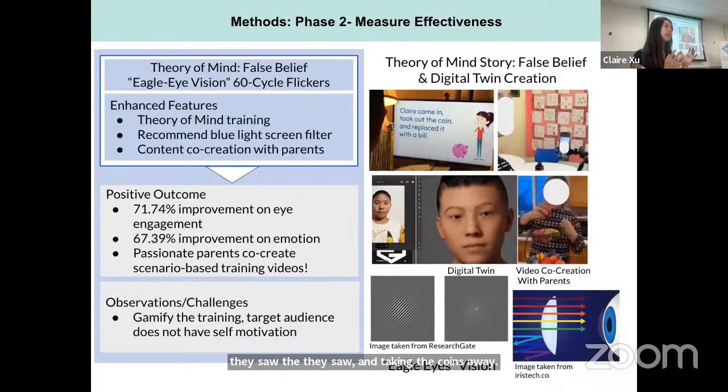But then they didn't know how to look through the perspective of Sally, who didn't actually know that the coins were being taken away. So that's how theory of mind works versus the false belief. And then I practiced that in the training.